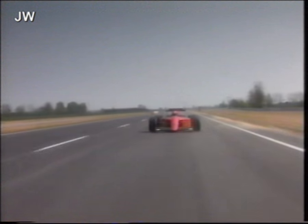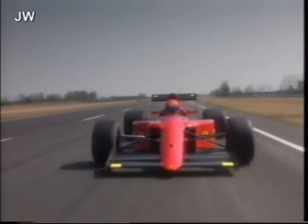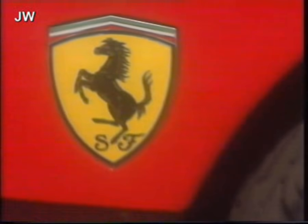All in all, it was an incredible experience. But we weren't in Italy just for a bit of Formula One fun, because Ferrari have now made a Grand Prix car for the road.